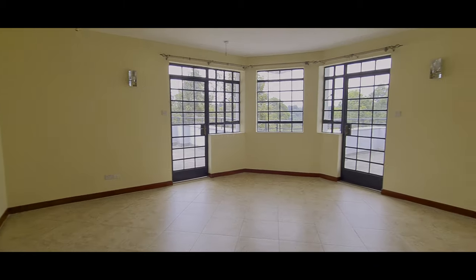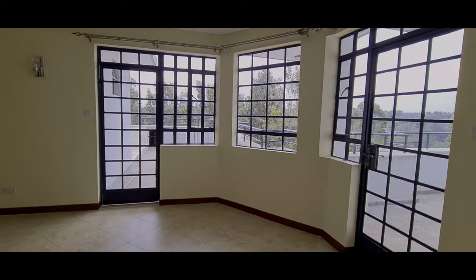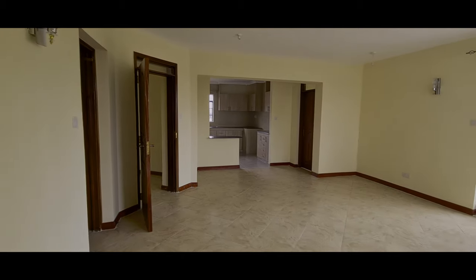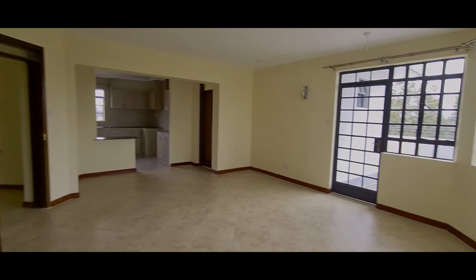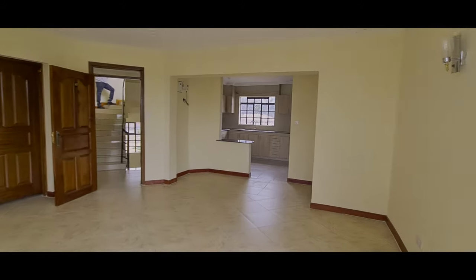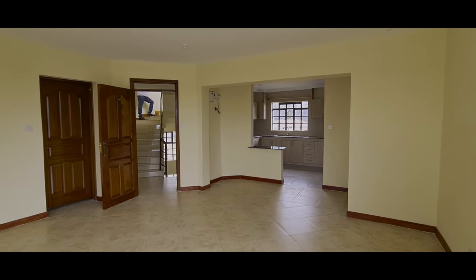That is our 3-bedroom. We have a balcony in every corner, open kitchen plan. The house is so beautiful.